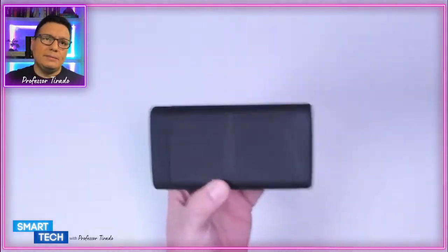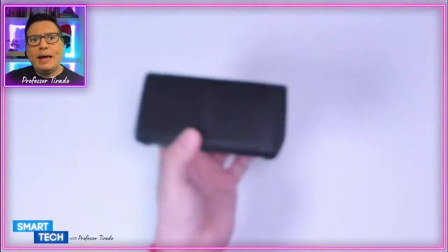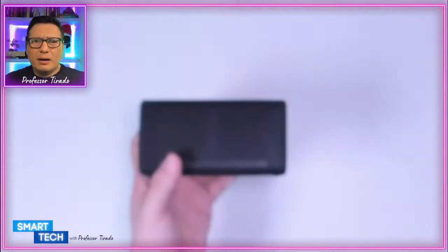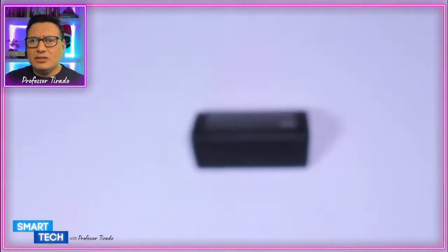Absolutely. So if you think about picking up something like this that you can easily put in your backpack or in your tote bag, if you wanted to be able to listen to music in the park or anywhere on the go, then this is something to consider picking up and adding to your shopping cart.